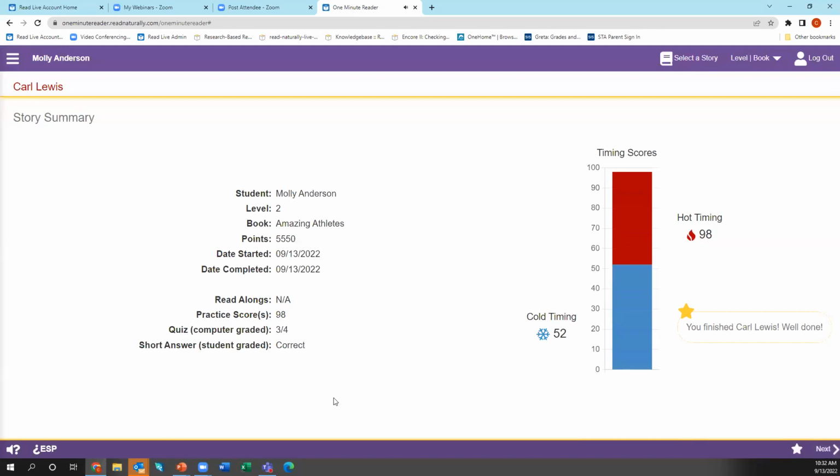Look at your results from this story. Click Next to continue. We can see we have points listed here for this book. Here we can see the computer graded quiz question, so that is valuable and accurate information. The computer does not do anything with the points, but I suggest you do.